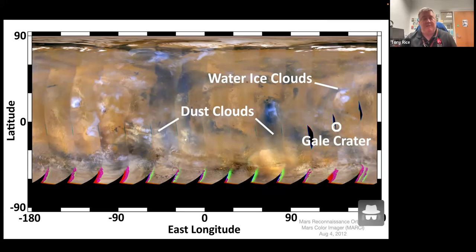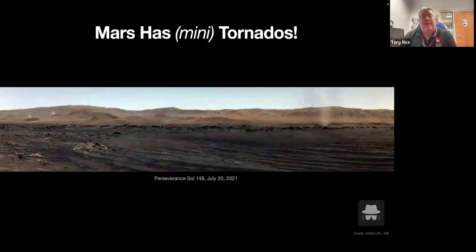What you're looking at here is kind of a flattened version of the Mars globe from an instrument like MARCI, the color imager that's aboard that orbiter. And this allows us to watch the ice clouds as they move around.